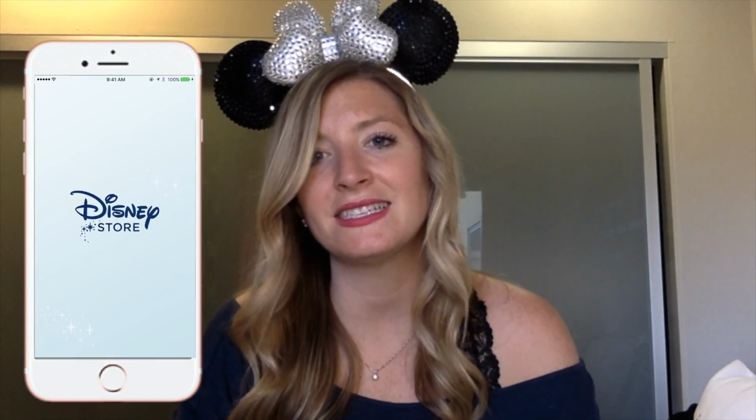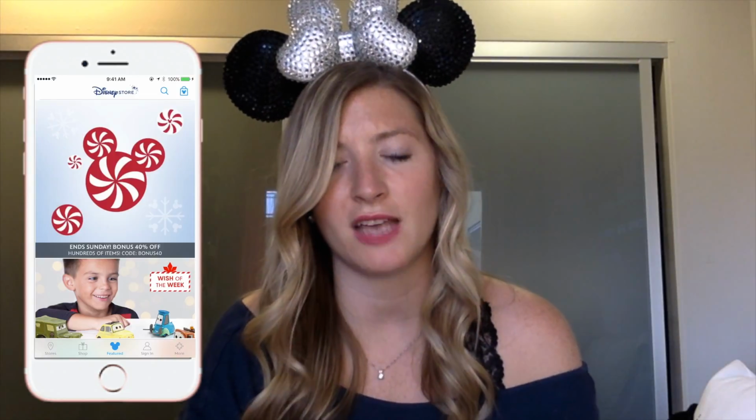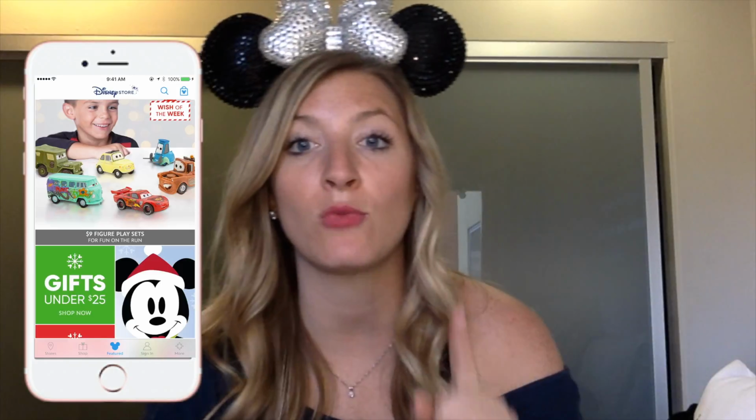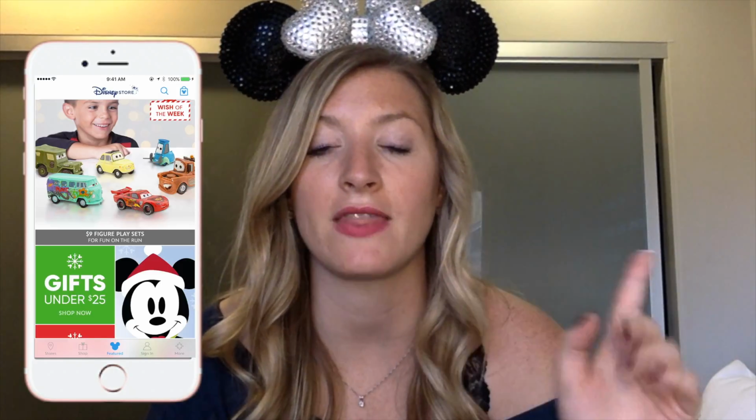Let's start there. This is the Disney Store app. It's pretty basic. Everything on the Disney Store website is in mobile form in your app, which makes it even more dangerous because I don't really need to do anything. I just need to click, and then it's purchased and it's on its way to me. So that's super bad, but that's okay.